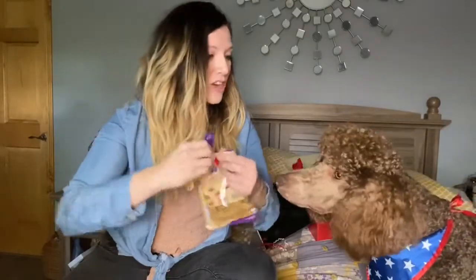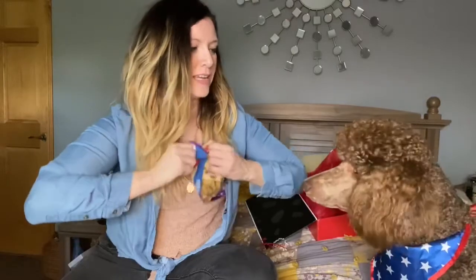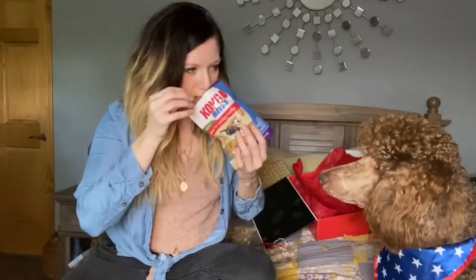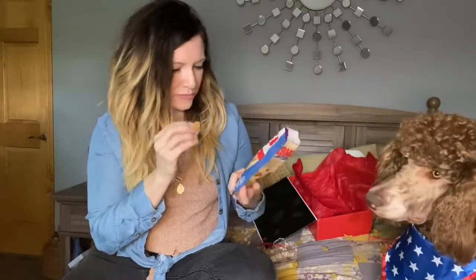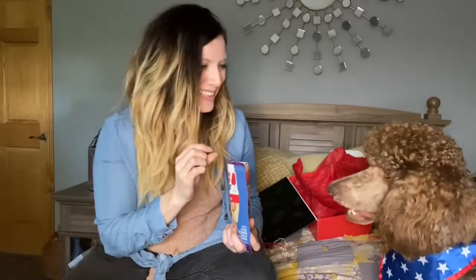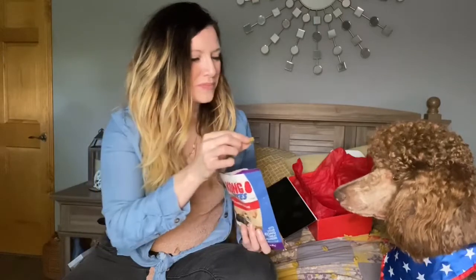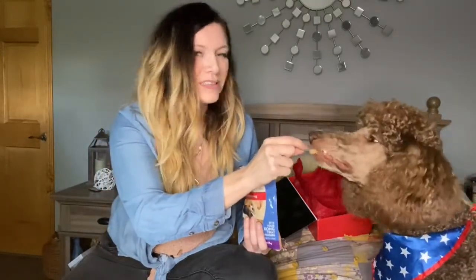All right, let's try one of these treats. You want a treat, buddy? This is the Kong bite. I can open it up for you. Smells kind of peanut buttery. Here. Yes, so good, isn't it? Yum, yum, yum. Last one. So sweet.